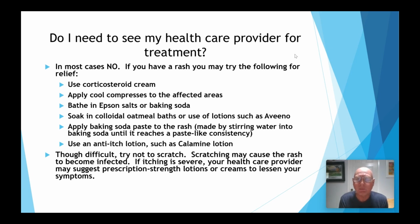Similar to what you do if you get a bee sting. This works pretty well. You usually have it in your kitchen so you can make it up real quickly and put it on. Use an anti-itch lotion such as calamine lotion. You don't need to use all of these, just one or the other will work until you find out what works for you. Though difficult, try not to scratch. Scratching may cause the rash to become infected. If itching is severe, your healthcare provider may suggest prescription strength lotions or creams to lessen your symptoms, but that's usually not necessary.